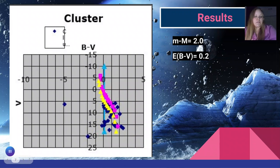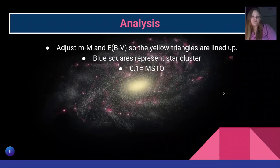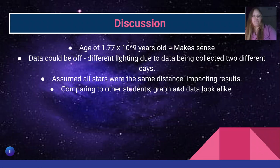So here's our HR diagram. Our results, obviously: M minus M is a 2.0, and our E(B minus V) is a 0.2. If you look, the blue squares on here are our cluster itself and the stars that we measured. The yellow line of triangles is our median line. So we had to adjust our M minus M and our B minus V so that the yellow triangles are lined up to give us an accurate reading and representation of our HR diagram and the age. Our blue squares represented the star cluster, and 0.1 for MSTO.